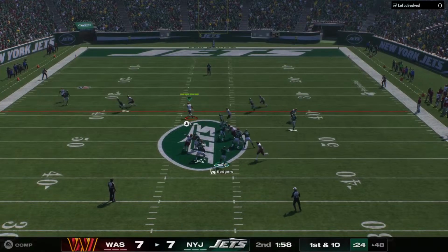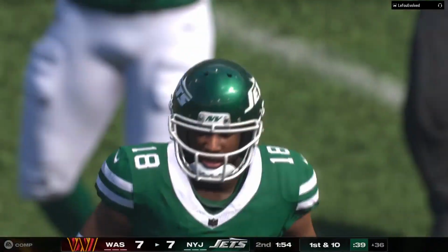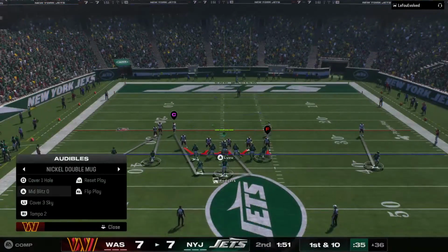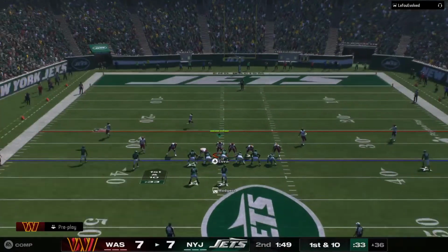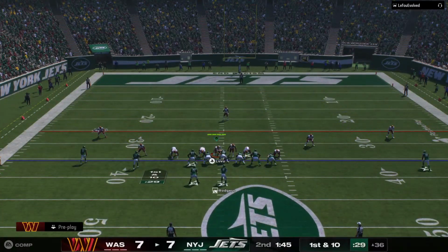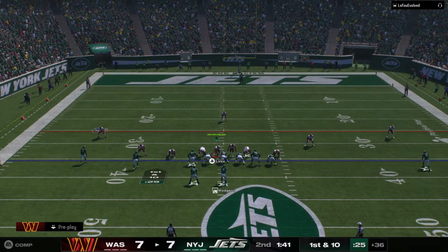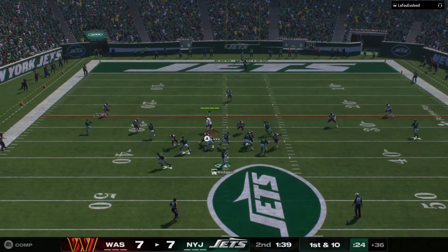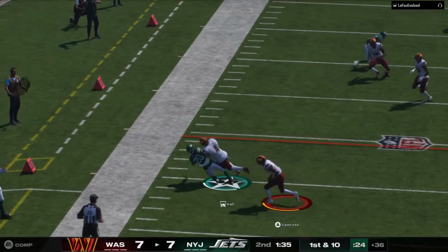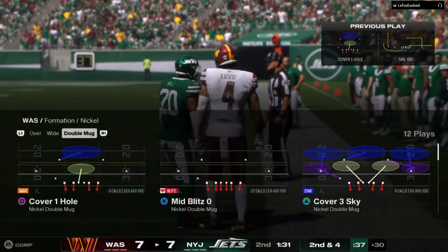Rodgers going to throw. Finding Williams once more, complete. And he is tackled inside the 40, not quite to the 35. So from the 36 now, 1st and 10. Now Rodgers dumps this one off here to Hall. They'll be brought down on the 30-yard line after a gain of 6.